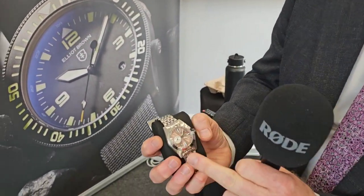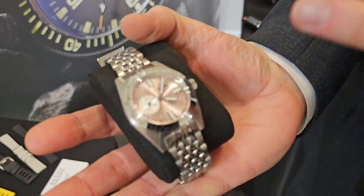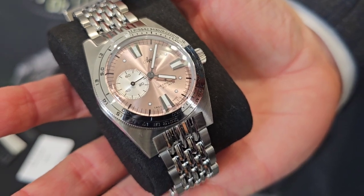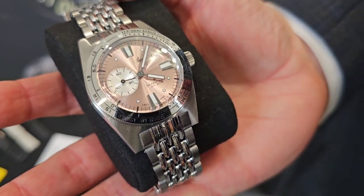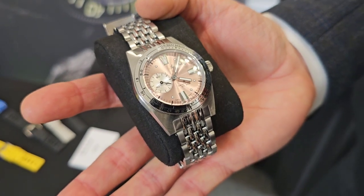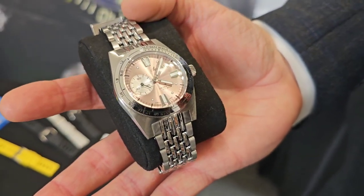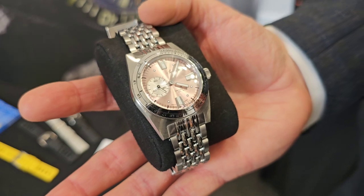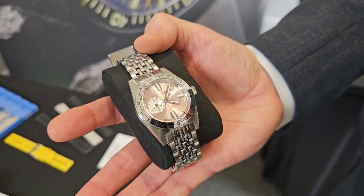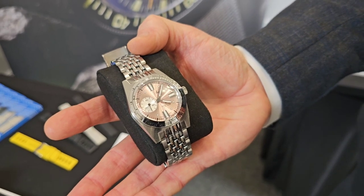So the original concept was to create a decompression scale on the actual bezel. This was using the French decompression scale that they actually invented. So very significant design details there, like the Art Deco markers on the dial, which are very, very distinctive.